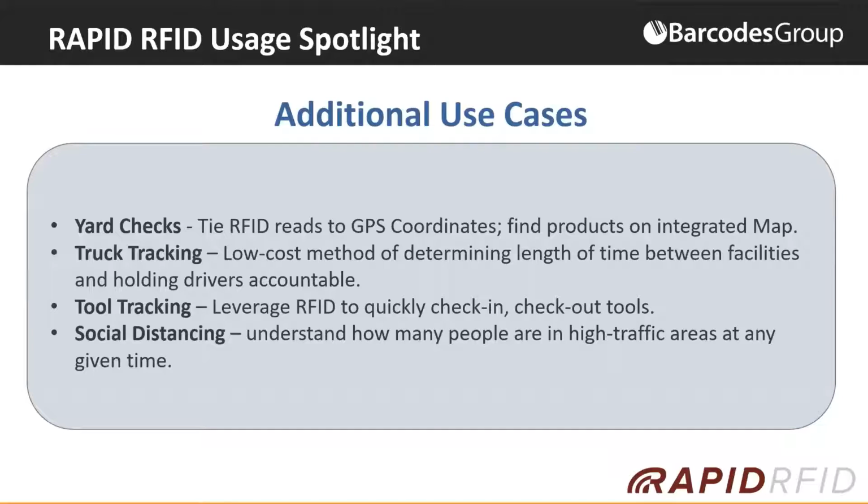The next one I had on there, truck tracking, really just holding those drivers accountable. If you put an RFID tag on a truck, and as it goes out of your location A and shows up to location B, we start to have that footprint of when it left and when it got there. And again, you just kind of know, well, why did truck driver A make it 5 times and truck driver B only went 4 times this day? Probably a lot more than that depending on the distance, but we've implemented solutions like that.